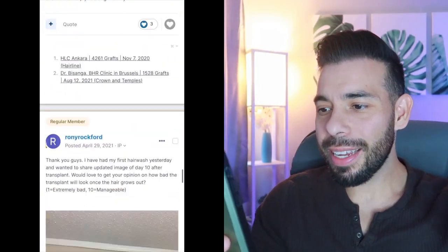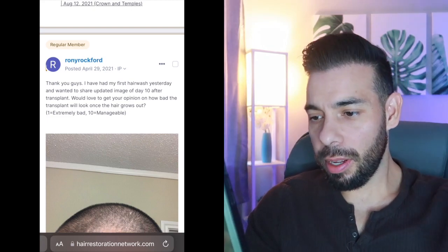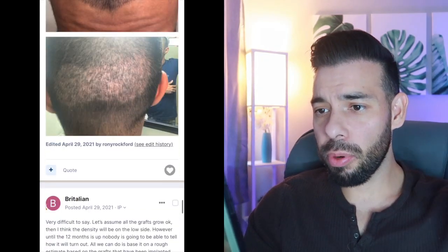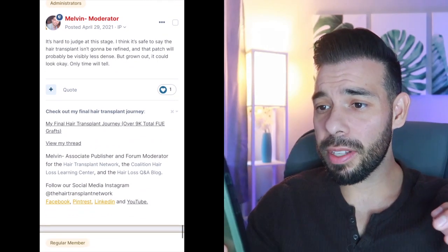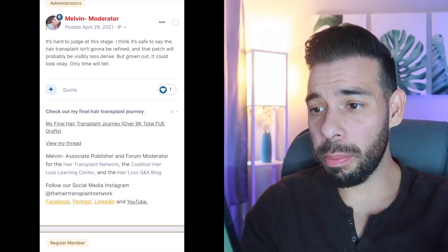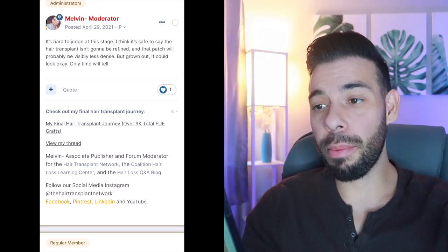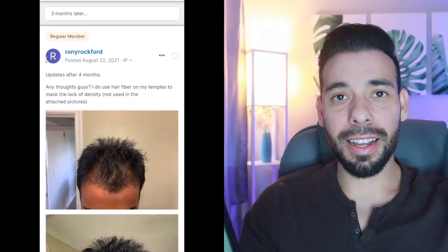April 29th, he comes back 10 days. And again, the grafts don't look good. The donor looks pretty bad. It's looking pretty rough. And I said, it's hard to judge at this stage. I think it's safe to say the hair transplant isn't going to be refined, and that patch will probably be visibly less dense. But grown out, it could look okay. Only time will tell. August 22nd, 4 months after his hair transplant.